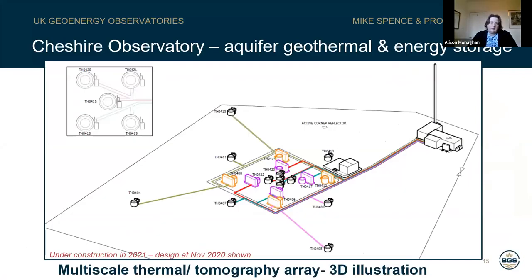And then finally, just a couple of slides on the Cheshire Observatory, which is led by my colleague Mike Spence and many, many colleagues in BGS. The Cheshire Observatory is looking at aquifer geothermal, largely in the Sherwood sandstone, which we heard about earlier, also very important in Northern Ireland, and also energy storage. The plans are looking at arrays of boreholes. This 3D image shows the number of boreholes in the Cheshire Observatory.